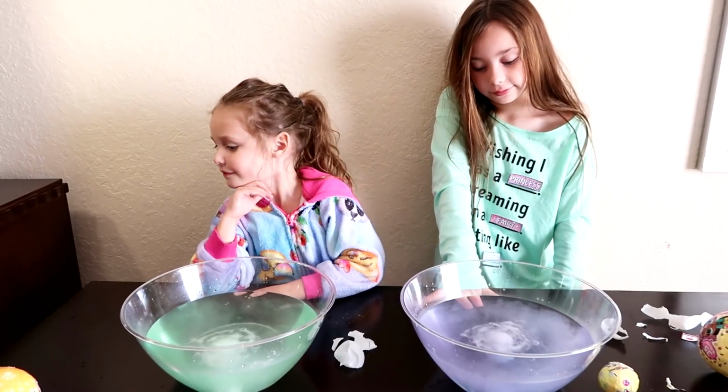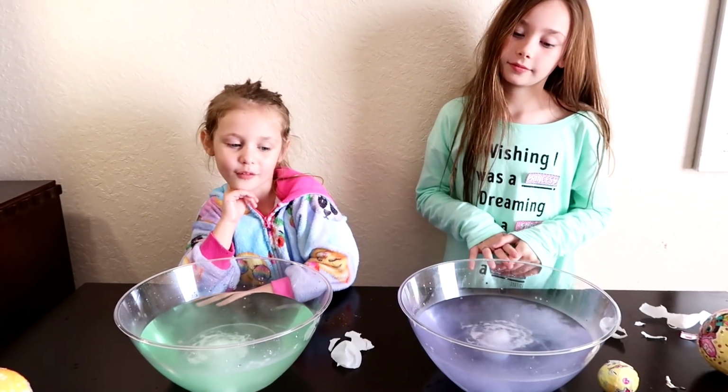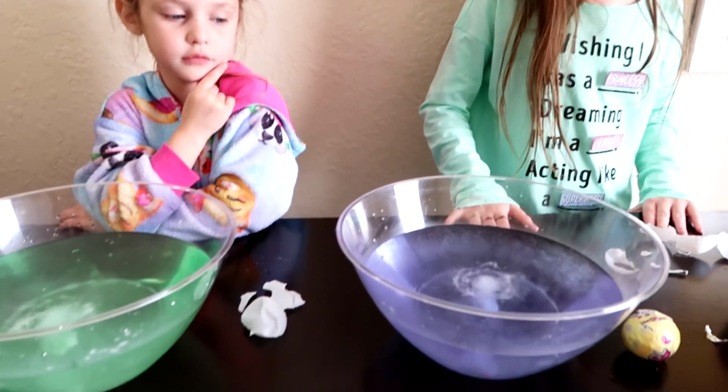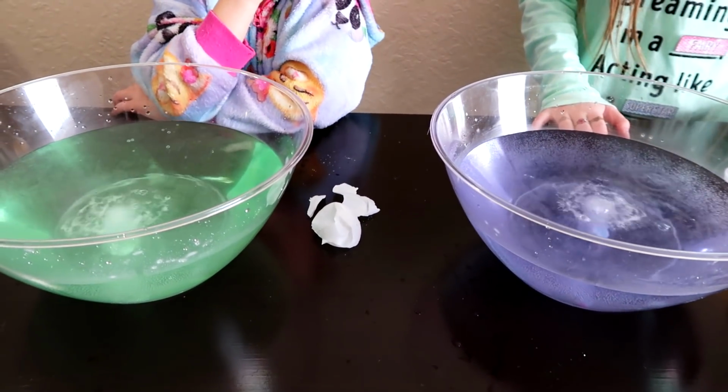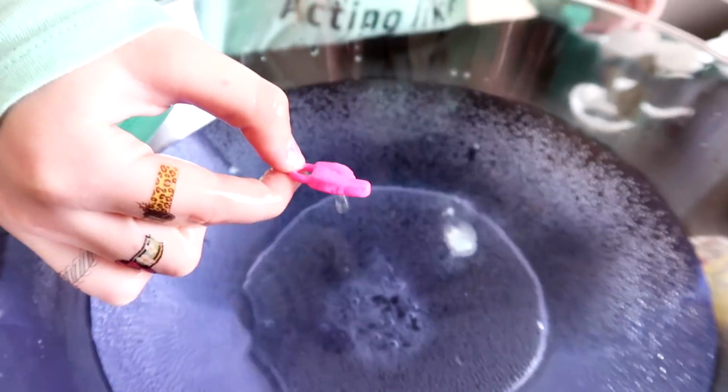Oh, that looks amazing. Mine was going everywhere. Yours was going everywhere? Well, mine looks cool. That looks pretty cool. It's a really good one. You think you're going to get a really good one? I think I'm going to get a tennis ball. A tennis ball? Oh, yours turned purple. Look at that. And mine turned green. They're like Easter colors.